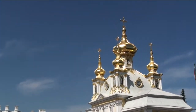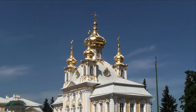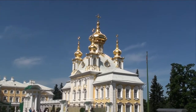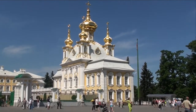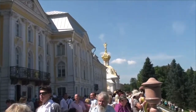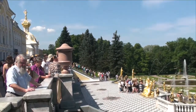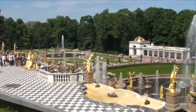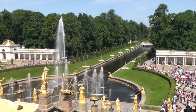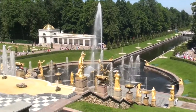Things look very gold. The last palace around, all the windows used to be gold as well, and they came and took it all away and put all the gold in a bank and painted them more yellow instead. So I guess it's a bit cheaper that way. That's their coat of arms building. And here's some of the fountains. There's a few people around. Everything's gold.